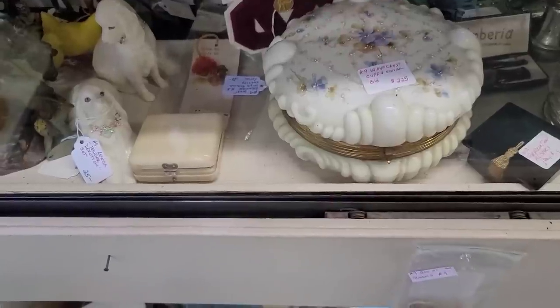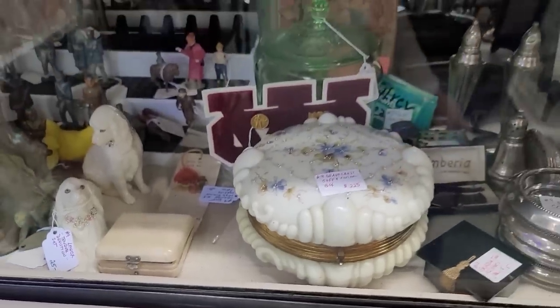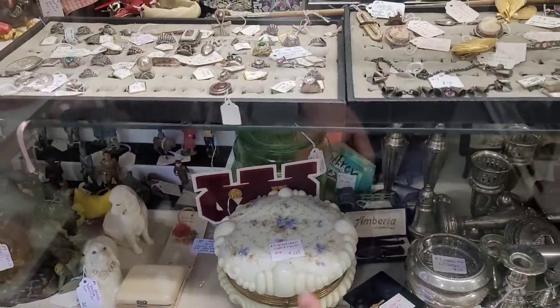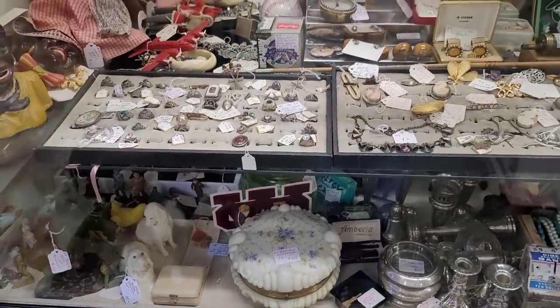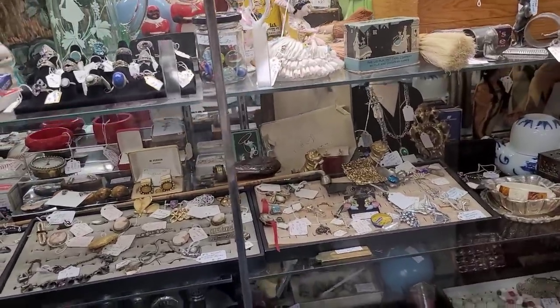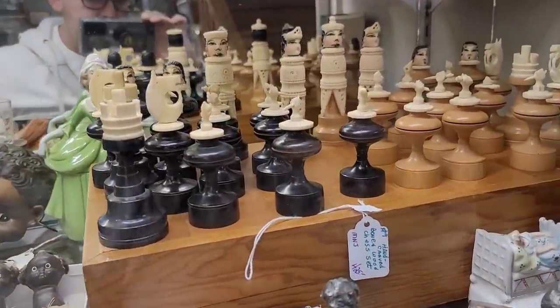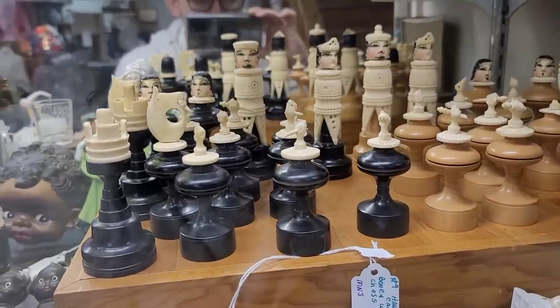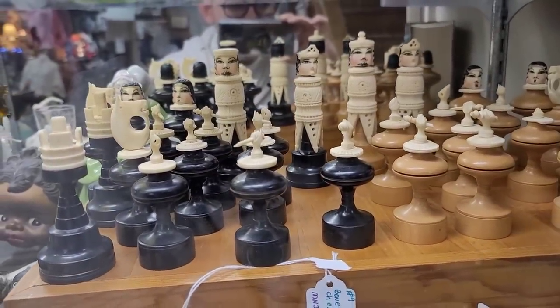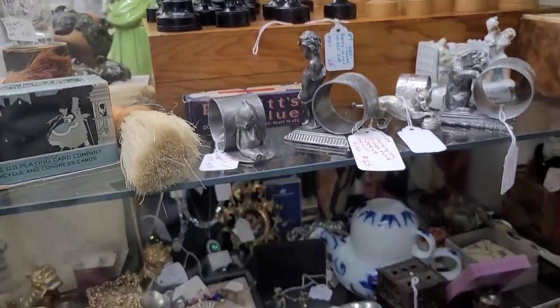the Wave Crest. My goodness. I don't know if that's actually true Wave Crest. $225, that's actually relatively inexpensive. We've been on the hunt for those pieces and there's some serious ka-ching on those. Look at that chess set right here. Those are bone carved. Oh, look at the royal family back there. That is fun. $425 on that one.